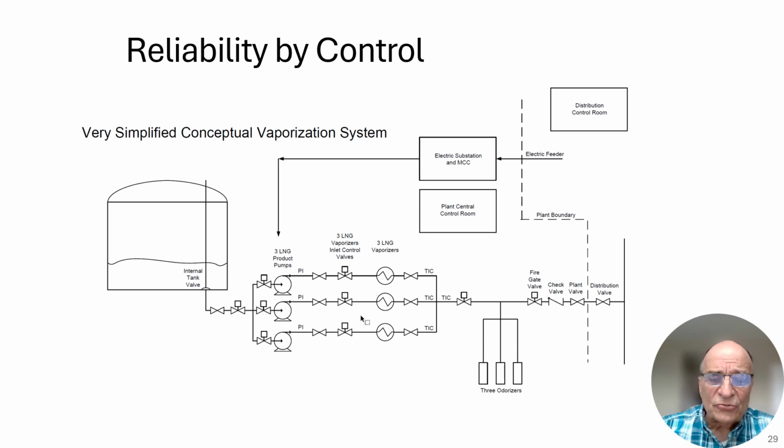So control is extremely important. This is another thing. Why is this internal tank valve closed? Well, it could be due to a sensor, a single point sensor that triggered and caused an ESD. There you have to look at how many sensors do you want, and how much voting do you want? Now, all of this raises CapEx and raises OpEx, but you have to consider that if you're looking at reliability.